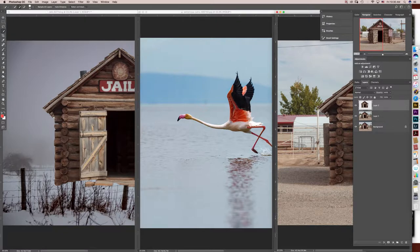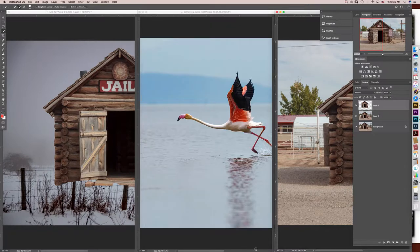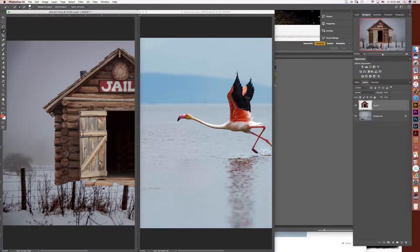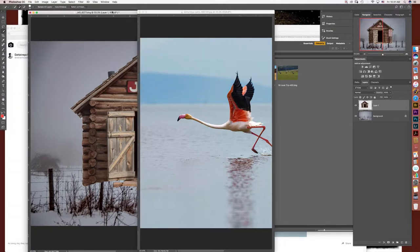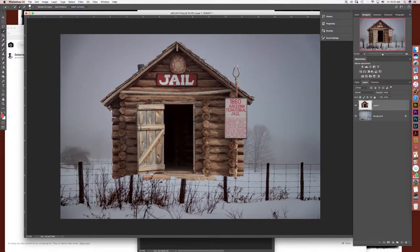And what I'm doing is I took the jail and I dragged the jail layer over to the snow scene, holding the shift key down so it would be placed in the center. And I let it go. And then I saved the jail file as a PSD and closed it out.